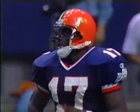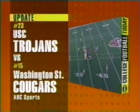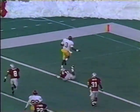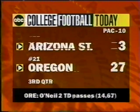Here's John Saunders. Keith, you just mentioned the score, and here it is. Rob Johnson again for the third time today. He hits Keyshawn Johnson, who fights his way out of a tackle. And then it's a foot race. A nice cut right there for the touchdown, his third of the day, 65 yards. And right now it's 20-10, Oregon still leading Arizona State.